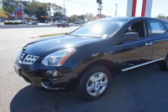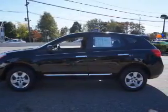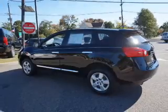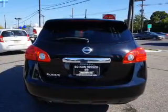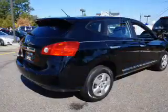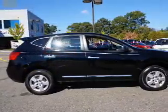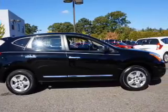The features include front and rear towing, a spoiler, an alarm system, keyless entry, independent suspension, brake assist, traction control, stability control, front ventilated disc brakes, anti-lock brakes. Inside you'll find an auxiliary input, steering wheel controls, curtain head airbags, front airbags, side impact door beams, child safety locks, cruise control, a trip computer, an MP3 player.